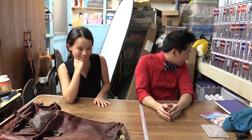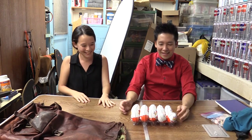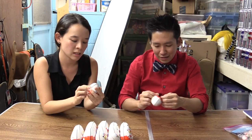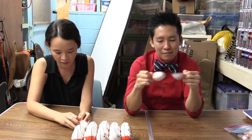Now that we got that out of the way, you told me about this thing a long time ago. It was a Kinder egg. So I thought maybe we would get some eggs to play with. So many eggs. We're gonna open up a couple of these and build the toys. So this is a chocolate snack, and then it has a little plastic toy inside. Some of the toys are really weird, so let's see if we can find the weird ones.